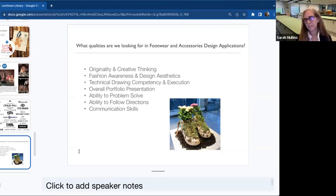But we're looking for the presentation. And what I mean by that, and I say this all the time to students, is that you want to show your work the best it can be. So for example, I always recommend students, if you have flat artwork, that you scan it versus taking a photo, because oftentimes maybe the lighting is not good, or if you're using your phone, your phone's shadow is on the work or something like that.